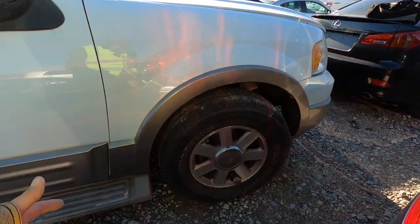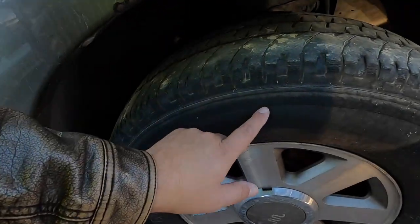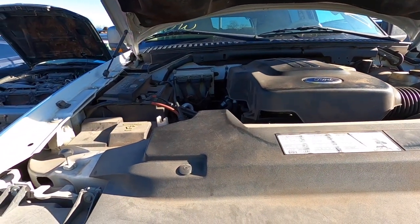See, we got Michelin tires all the way around. They're pretty dry rotted. It makes me think this thing has been sitting for a long time. I like it. My thing with Copart dealer services.